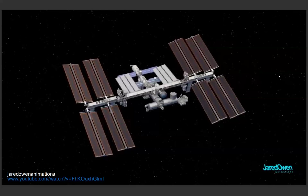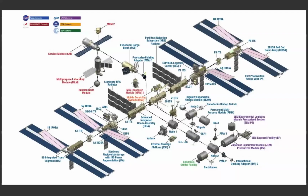And recently it has been upgraded with the international docking adapter. And it's sort of encouraging to see that the Chinese are using a version of the international docking adapter. So behind the scenes, the people working in space really want to cooperate on the frontier. So we'll see if the politics allows that.